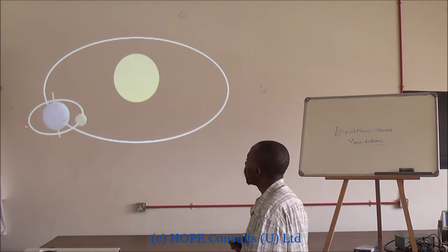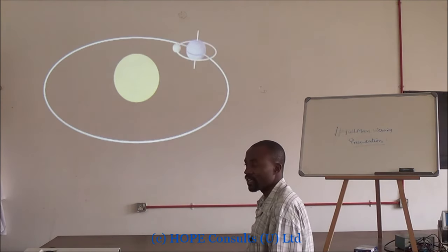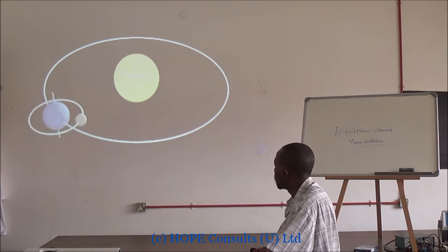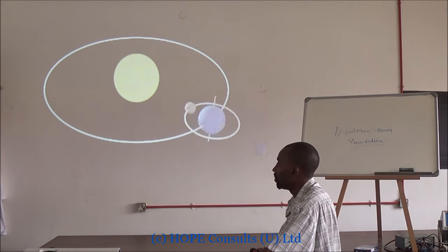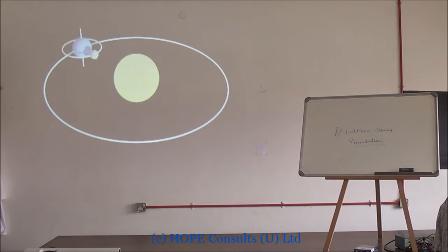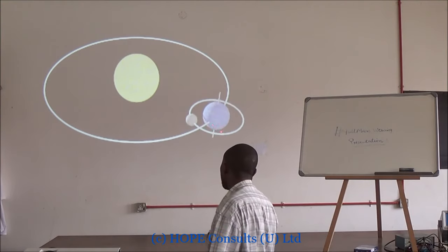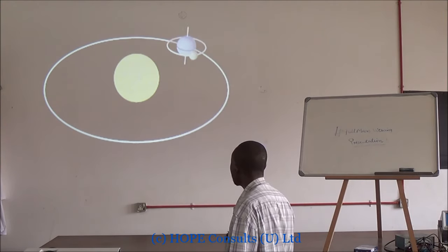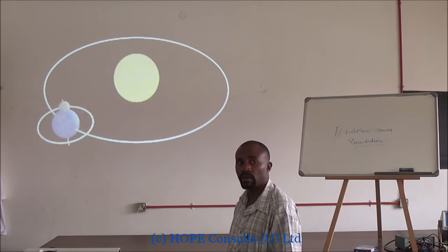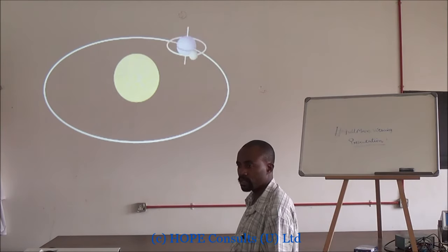But anyway, the moon will go around the earth for about 30 days. The moon goes around the earth for 30 days. The earth goes about itself for a day, 24 hours. The period or the time for one revolution around itself should be 24 hours. Then the moon goes around.